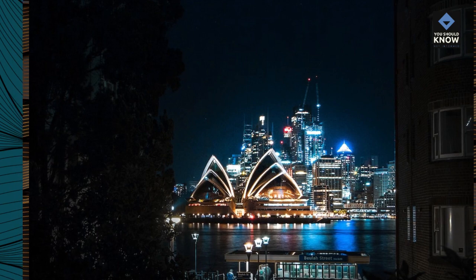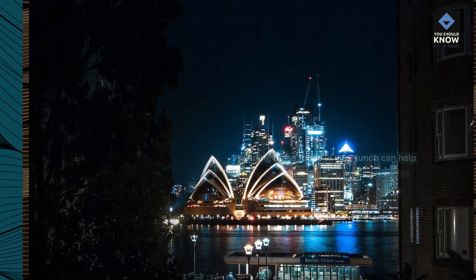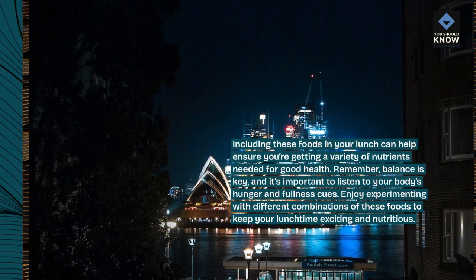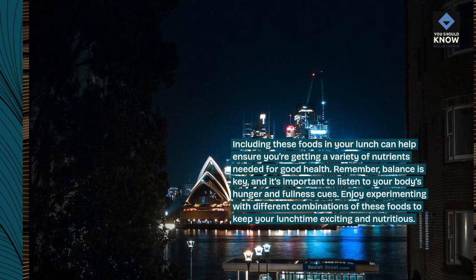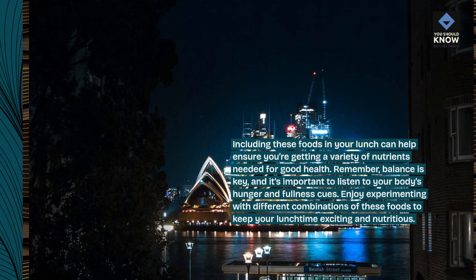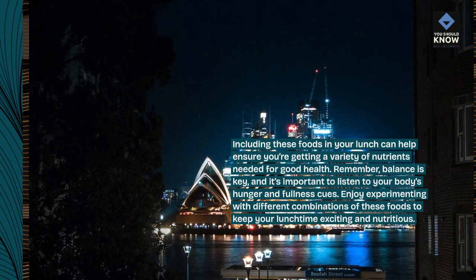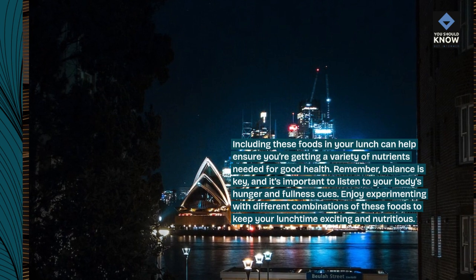Conclusion. Including these foods in your lunch can help ensure you're getting a variety of nutrients needed for good health. Remember, balance is key, and it's important to listen to your body's hunger and fullness cues. Enjoy experimenting with different combinations of these foods to keep your lunchtime exciting and nutritious.